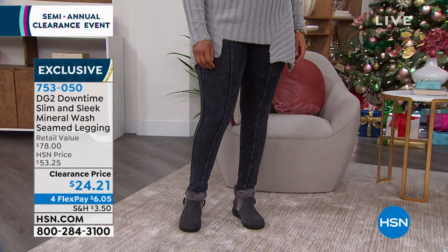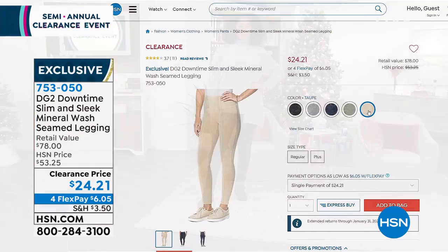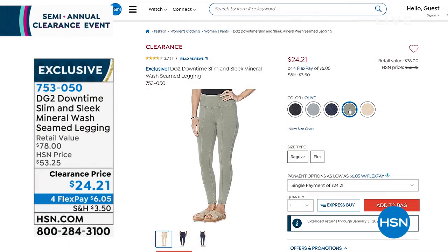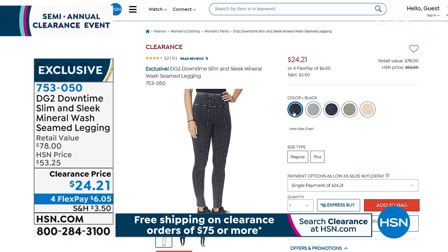It is available for $24.21. And we have lots of colors. I have taupe, olive, navy, gray, and black available. And they even have this great little tummy compression right around the waist. It's an extra wide waist, but very slimming on the body as well. And Samson Burr is gonna be with us a little bit later on to talk about that one. So I hope you'll stay tuned for those. That's a great price.